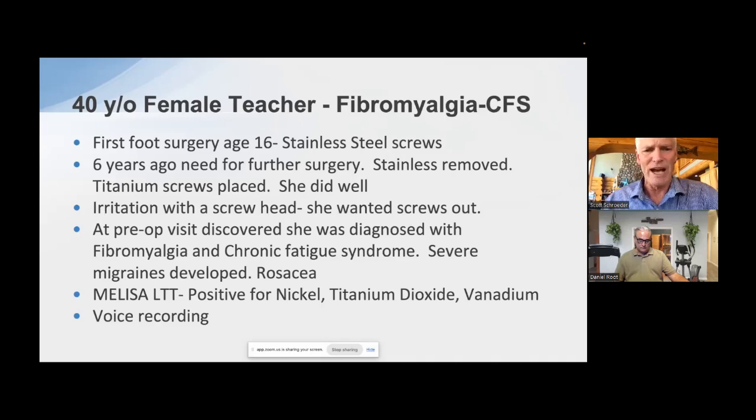And while I was doing the pre-op, I noticed all these medications she was on that she hadn't been on before. I actually presented this case to the FDA as one of the case presentations I presented. So I'm just going to have you listen to her.